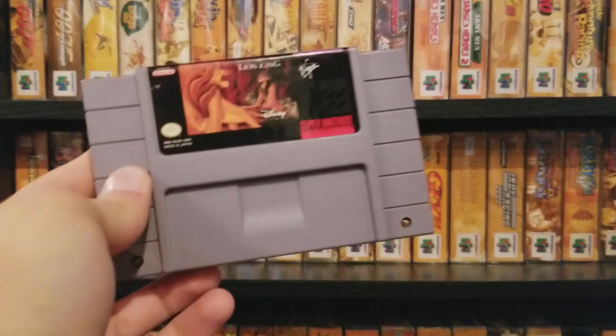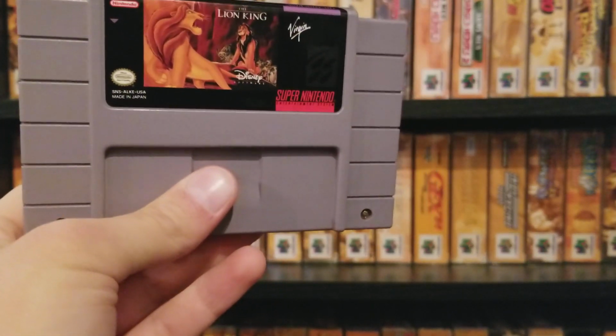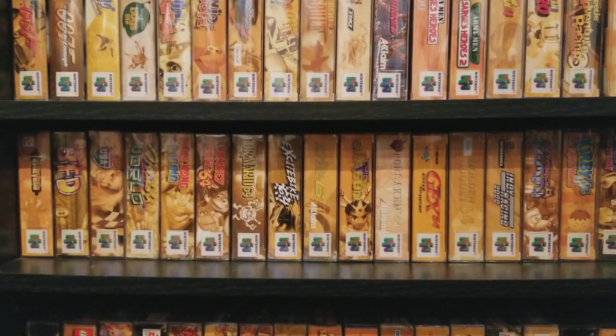Lion King. I hate the stupid Lion King game. I had this game on Genesis as a kid. It's so hard, but it's not fun hard. It's like bad hard. Ugh. I hate this game. Same with the Toy Story game. I think I have that on Super Nintendo too, but I still have my Genesis copy from when I was a kid, and man, I hate that game.